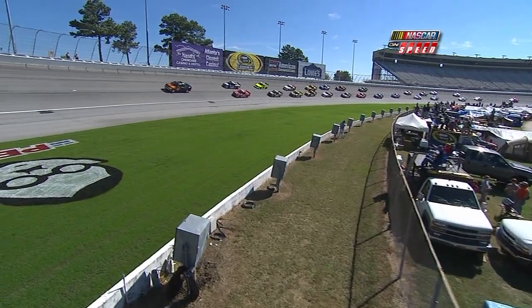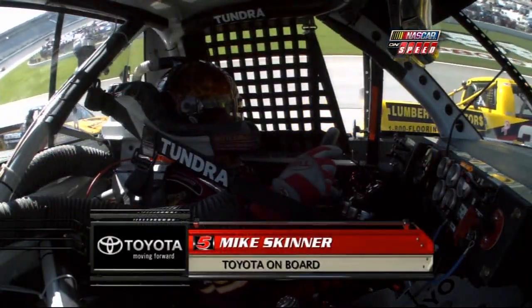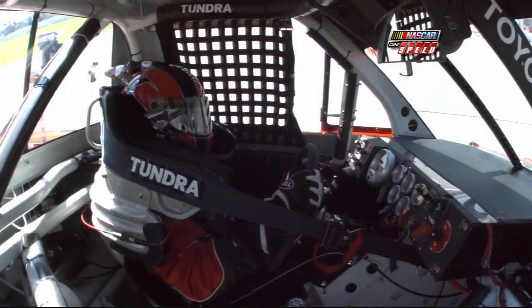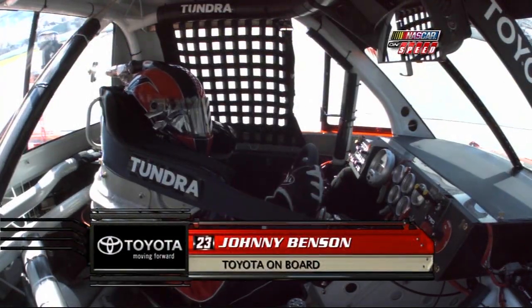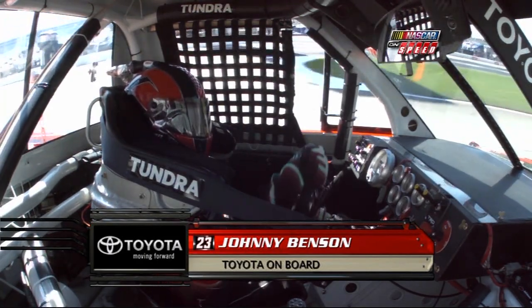We're going to ride along with a few different drivers, one of those being Mike Skinner. He will carry our Toyota on board from the 6th starting position. We're also going to ride with our point leader, Johnny Benson. He's in the Toyota on board in his Toyota Certified Used Vehicles number 23.